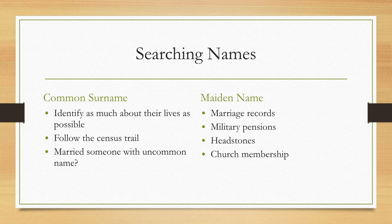Searching names. We hinted about this with our example earlier, but it's really hard if you have someone in your family with a common surname, so a common last name. It's important in these situations to identify as much about their lives as possible, whether that be date of birth, city where they lived, spouse, kid, parent, any type of information you can to help narrow it down.